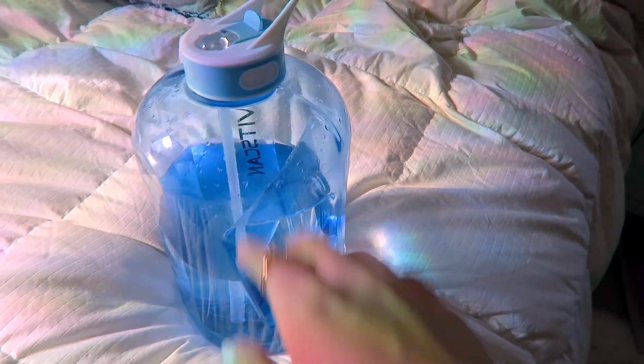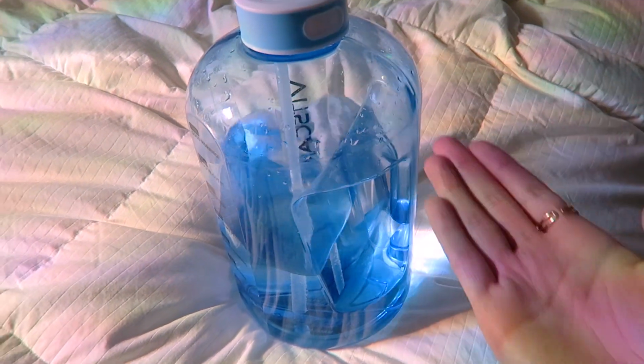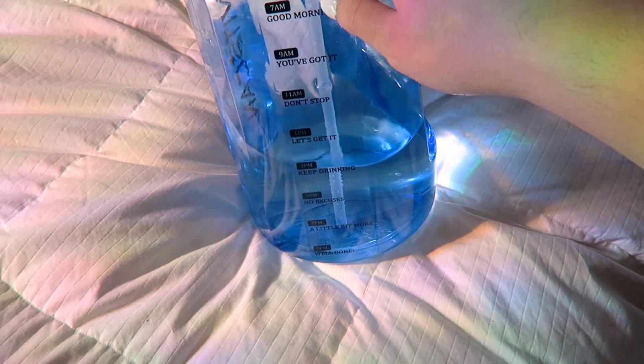So this water bottle was only $17.99 on Amazon, and it has a straw, a handle. I really, really love it. It has this to help motivate you, so it has different times and motivational sayings, but then it also has the actual measurements. Cannot recommend this enough. Like, you don't even think about it and you're drinking a lot of water. This is your reminder right now to go drink some water.